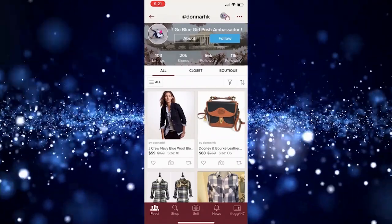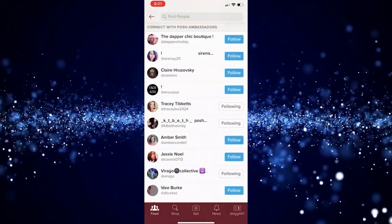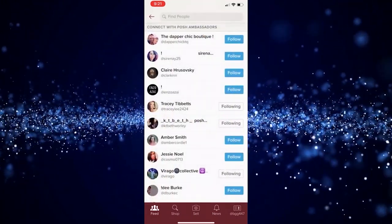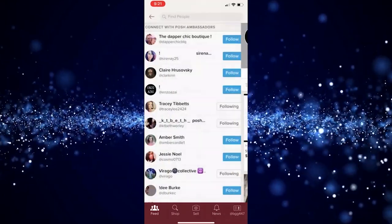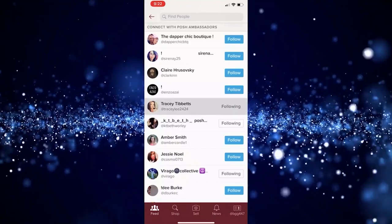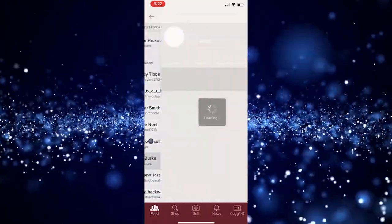She has 56,000 followers. This person, the next person down, let's just pick a random person. Let's pick this exclamation point. 63,000. Another exclamation point. 52,000. Amber Smith, 27,000. Tracy Tibbetts, 106,000. So you get the picture. Let's do D. Burke. 80,000.